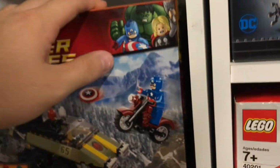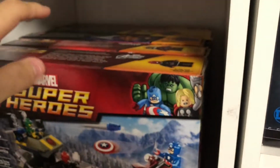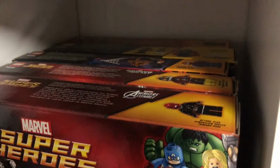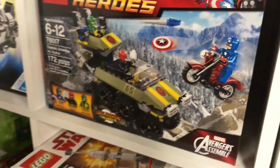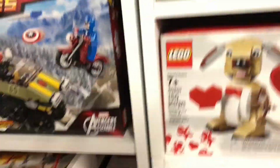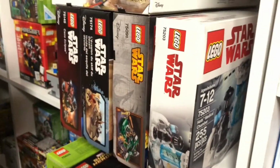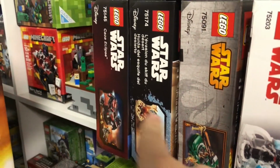We do have a nice little $20 superhero sets in here. Captain America First Hydra, Ghost Rider, Star-Lord, Thor, Age of Ultron, some stuff like that. And here we do have all these kind of longer Star Wars box styles. We do have, let's see, Hoth Medical Chamber, Flash Speeder, the one like a little stupid set, Desert Skiff, and then the Sand Speeder.